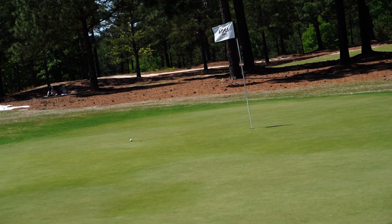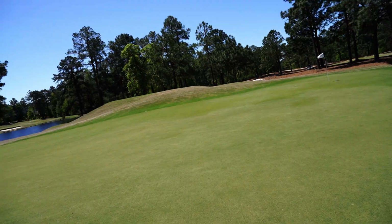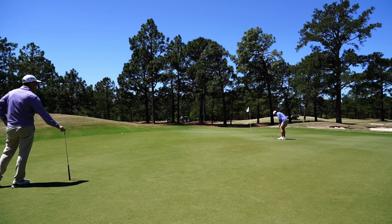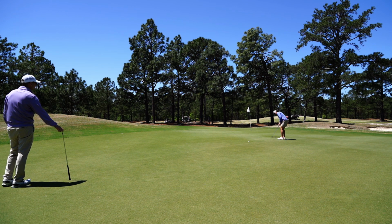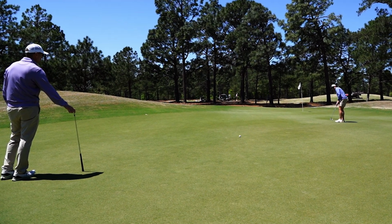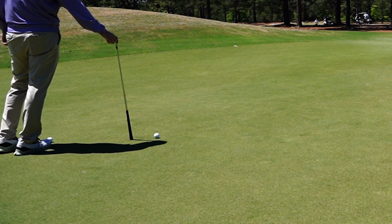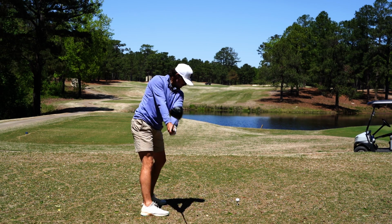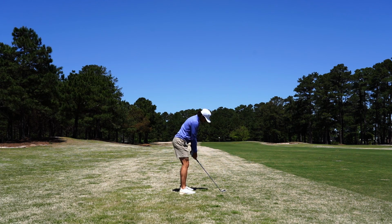Let's go. Also, it's really sad in practice rounds. You know, you have a good look at birdie, but we're going to stick to the plan. We're just going to hit some cross-country putts here. Very good line.